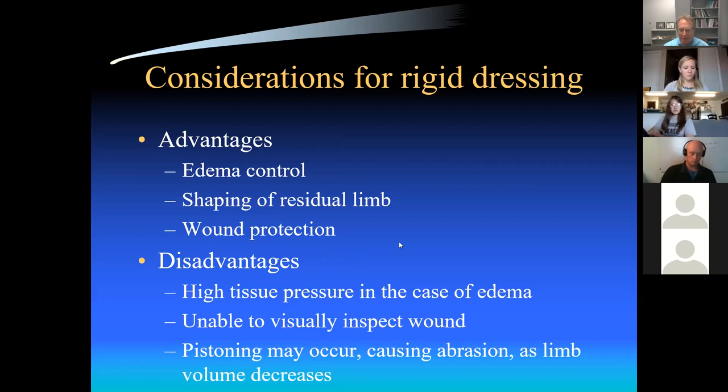Now, sometimes there can be a problem because of high pressure. If there's more edema than expected, you're unable to look at the wound. And pistoning can occur. Pistoning is the residual limb moving in and out relative to the dressing, and that can be a problem because remember, most of these people have had the amputation in the first place because of non-healing skin or tissue wounds. And if they get scratches from the pistoning, then they can really be reproducing the problem.